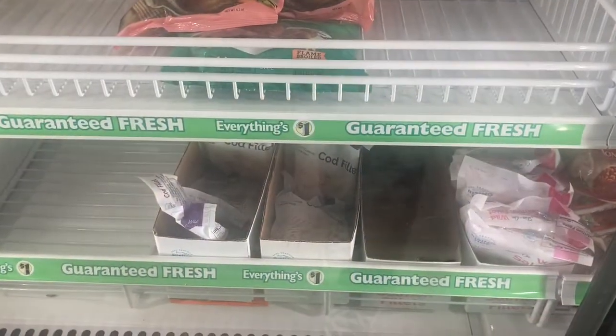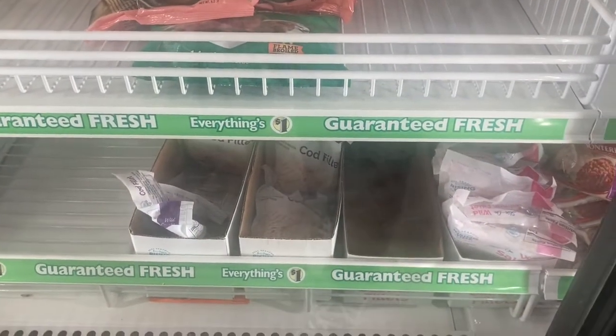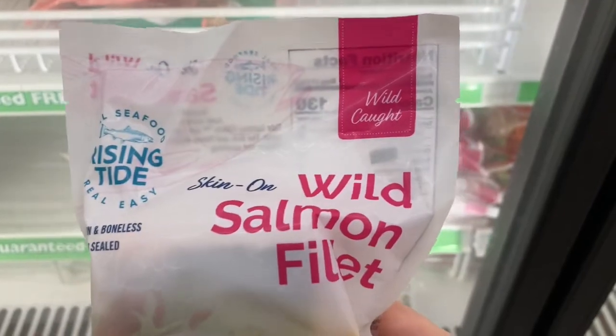Here, fish is really good for you. They do have cod, but it's not wild caught. My pick here would be the wild salmon fillet.